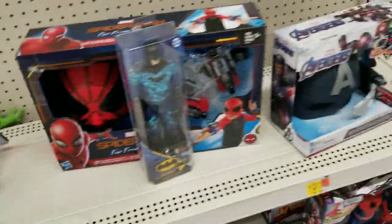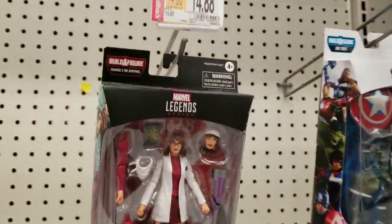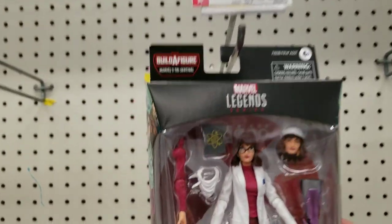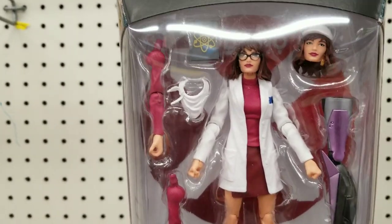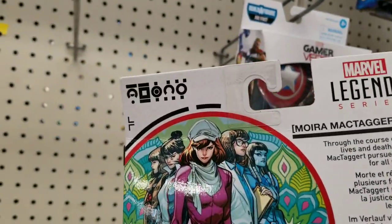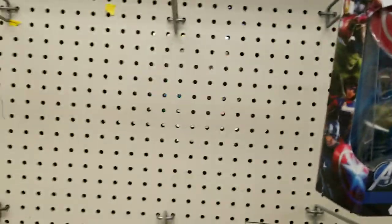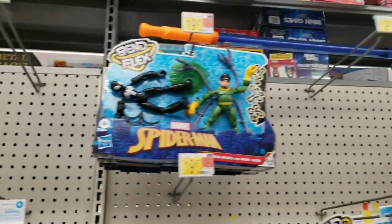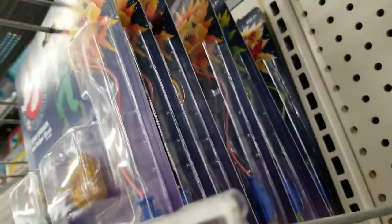Alright, I'm back in the main toy section at this Walmart. Let's see what they have. Bend and Flex. Oh, they have a Myra. Very friendly looking. She's Professor X's friend from Genosha Island or something like that, from the cartoons. So the wave was here. Okay. We got all, there's Peter. We got all of them.